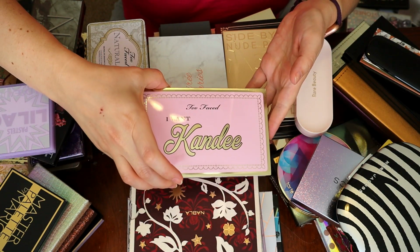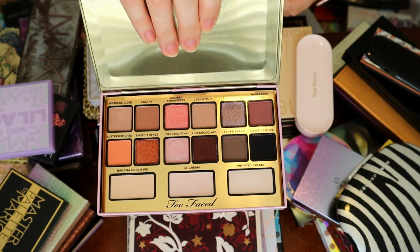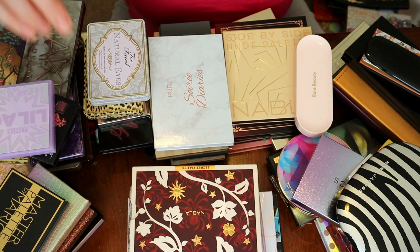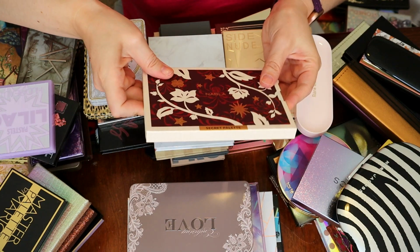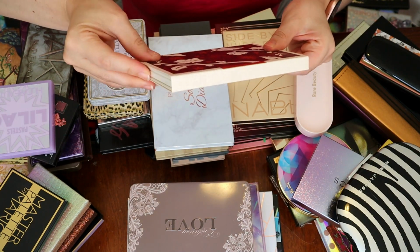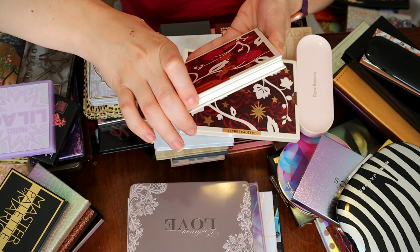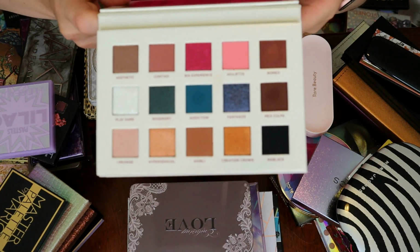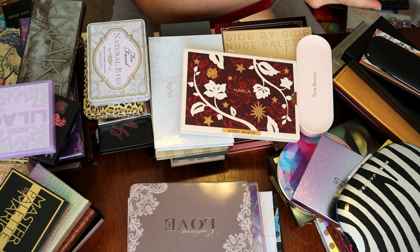Too Faced, I Want Candy. I love this palette. It is bulky and awkward, but I really love the quality of these shadows. I think the colors are really pretty. All right, Nabla Cosmetics Secret Palette. I really enjoy Nabla. If you have not checked out their eyeshadows, you probably should because they're really nice. So this is what the Secret Palette looks like. And it's beautiful. It's absolutely beautiful.